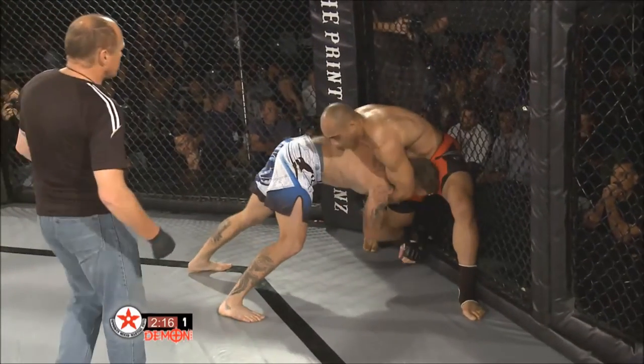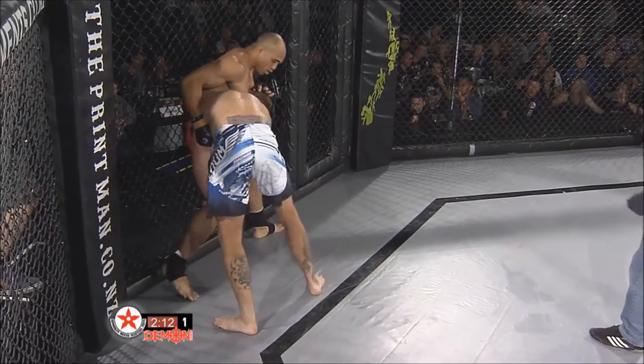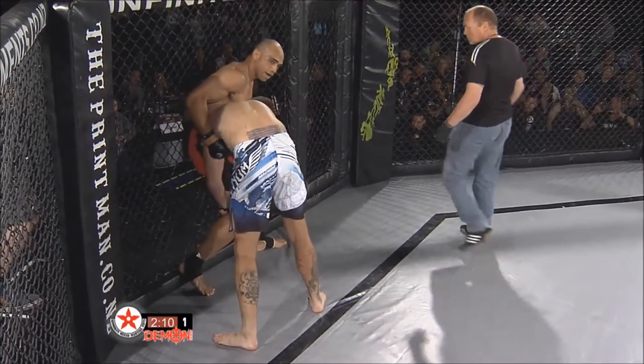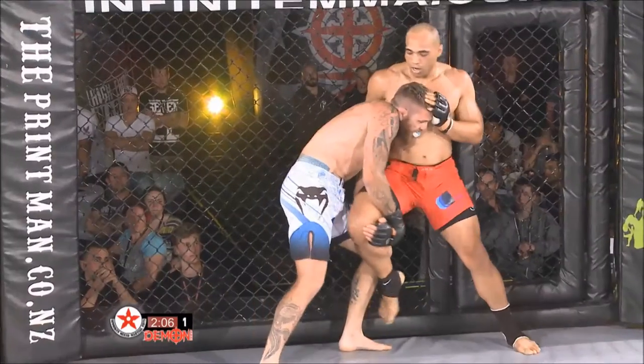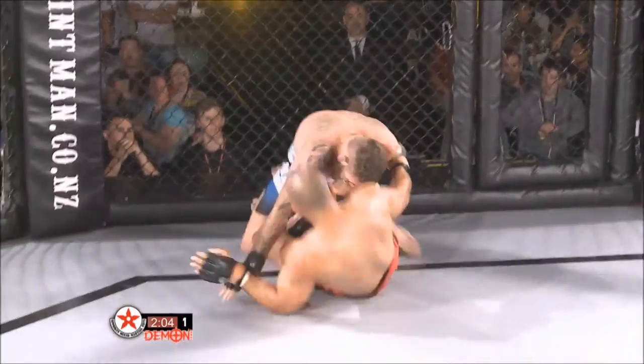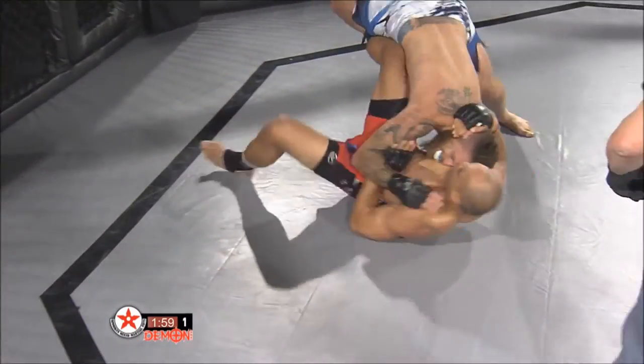Arthur needs to spread his legs. Arthur's got his hook in. He's going for the single. Arthur's fighting it. Dan's fighting to get that hook, that takedown too. This is all about will and who's actually going to get that takedown, because that's where this is going to be won. Brilliant takedown by Dan Digby. He does it effortlessly every single time.